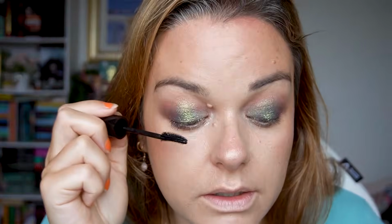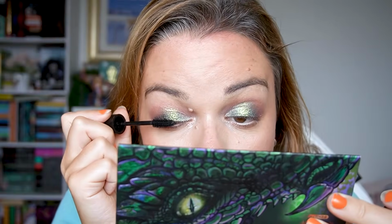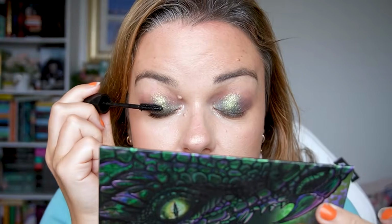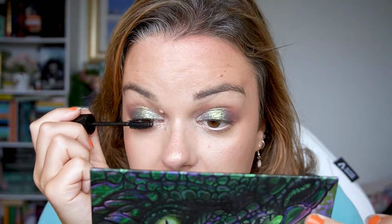No, 12-pan palette. It's quite a lot, but this palette is somewhat versatile, and you can do different looks with it. I really liked, I thought about filming hours after, the look that I did that was all purpley. I think it was the last look that I did on here before this one today. It was gorgeous, and then I wore it all day long.